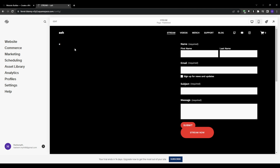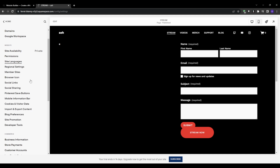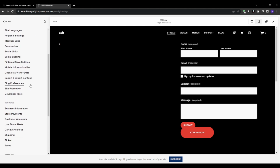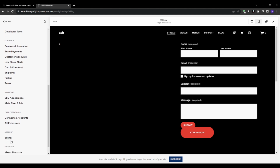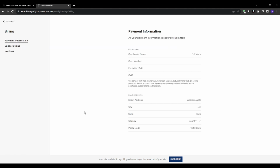And when you're 100% satisfied with your site, navigate to the settings and then billing in the menu and purchase a subscription plan to officially take your website live. So select a plan that covers all of your needs. Any additional features like e-commerce support are available in higher tiers, but even the base personal plan is sufficient for most sites. Once you've entered your billing details, your new website is officially live online and ready to be discovered.